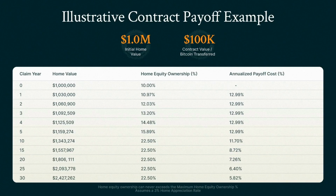So you can see here, in year one, your home is worth $1.03 million. The provider's ownership has grown slightly to 10.97%, and your effective cost is 12.99% annualized. 12.99% is our cap. No matter the scenario, it will never be more than 12.99%. By year five, your home is worth $1.16 million, and the provider share increases to 15.89% with the same 12.99% capped effective cost.